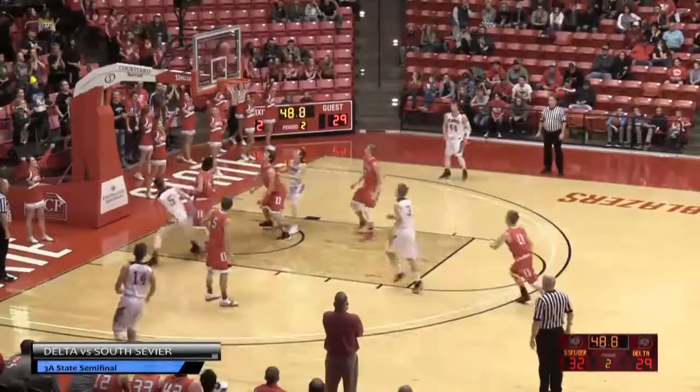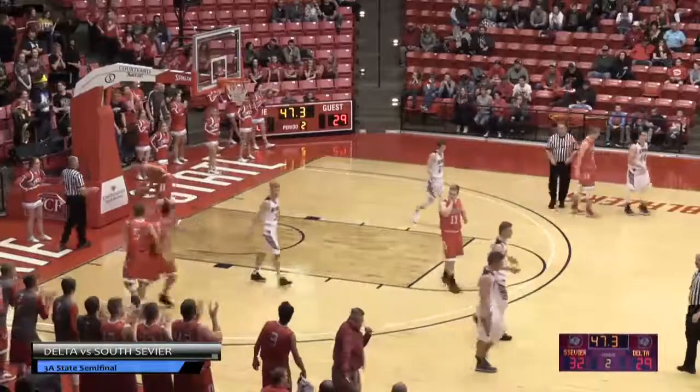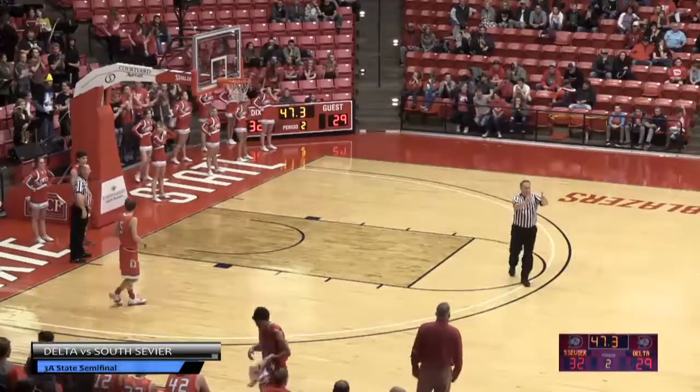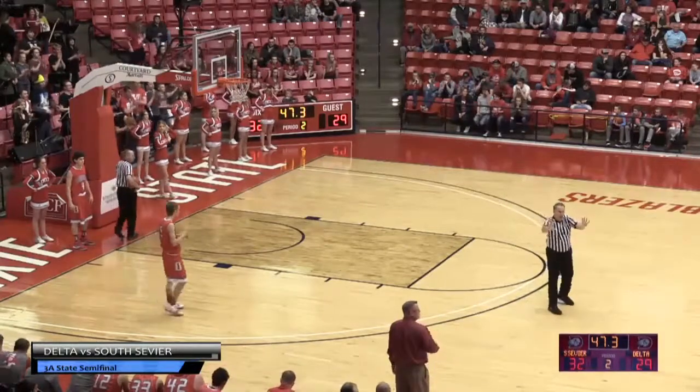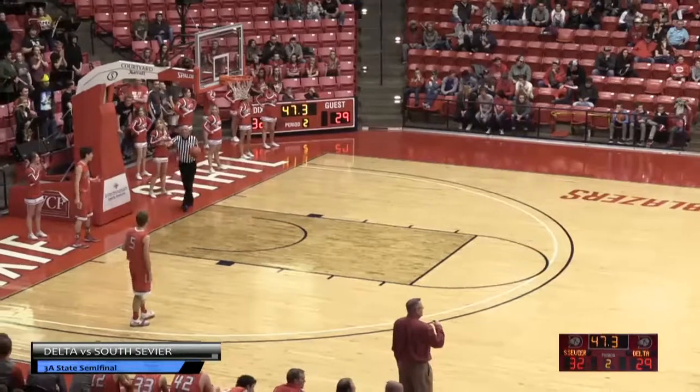He's going to go all the way inside, put it up off the glass too hard. And Coach Parsons not happy about it because he was calling for the final shot. Yeah, I think you're right because they could have run that on down and taken it, but Delta's now going to get an opportunity coming the other way. And a foul called on the rebound on Peyton Wood. That's his second, team's fifth.